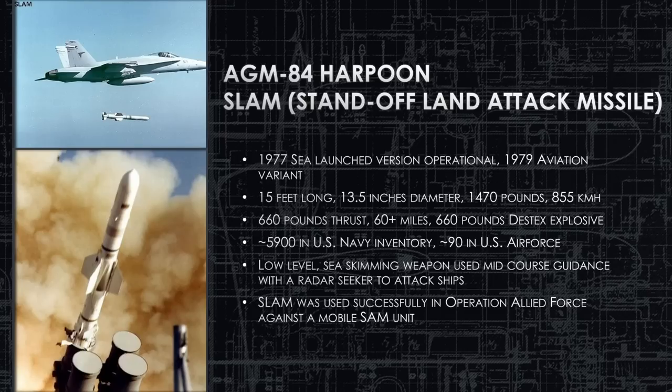It's very long. But all the missiles, greater than 60 miles, it has 660 pounds of Destex explosive, and there are about 5,900 of them in the United States inventory at any one time, and even less, about 90 in the United States Air Force inventory. And these missiles, as they age out, because they're modular, parts of them will get chucked. But that's about what we keep in the inventory there. Just to give you an idea, if we have to get into a long-term engagement, we're going to blow through these numbers pretty quick. And Tomahawks is much less. This is a lot more than we have in Tomahawks.